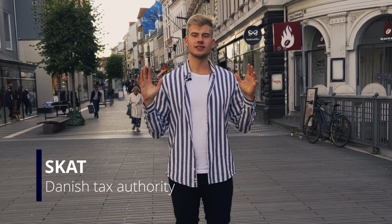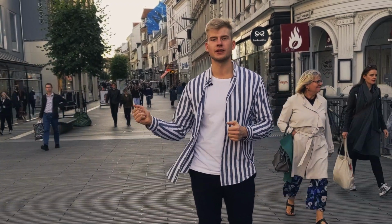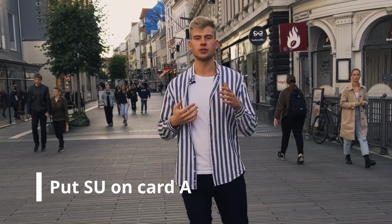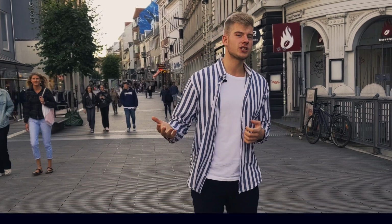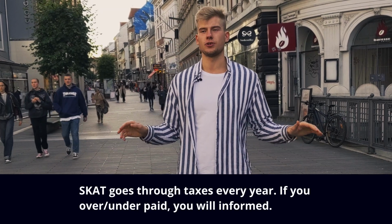In Denmark, there is SKAT, the Danish tax authority, and there's this thing called tax cards. Basically, card A and card B. The essential difference is that card A has a personal allowance. I don't want to go into technical detail, but tax is percentage based. The general recommendation is to put your A card on SU and B card on your job. But don't worry, if you mix it up and end up paying too much tax, the next year when SKAT goes through your taxes and analyzes them, you will get it returned to you.